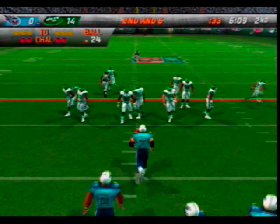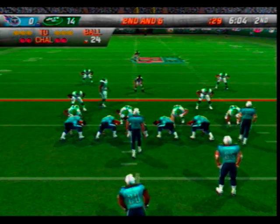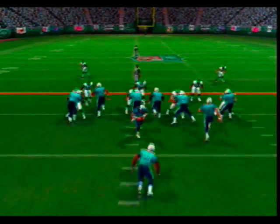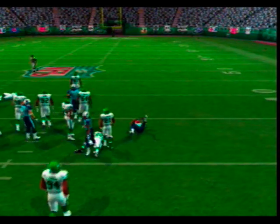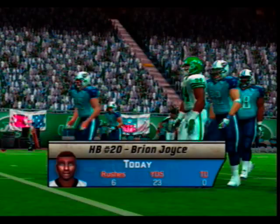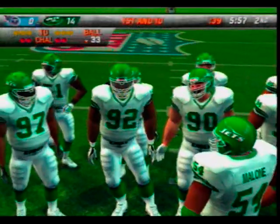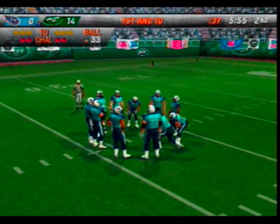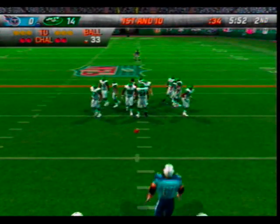Ball on their own 24. Ball on the 24-yard line. We're talking about Green. He tucks it away. Watkins comes up to make the play at the 33. And that game will get them a fresh set of downs. It was a great run. He saw his blockers create some room for him, and he accelerated right through the hole.